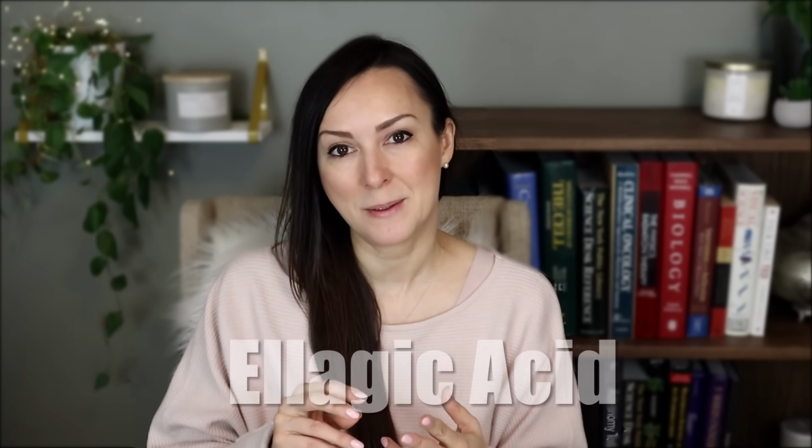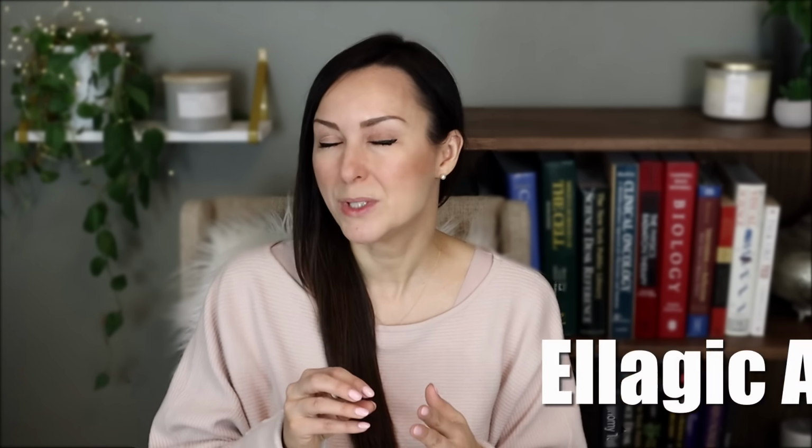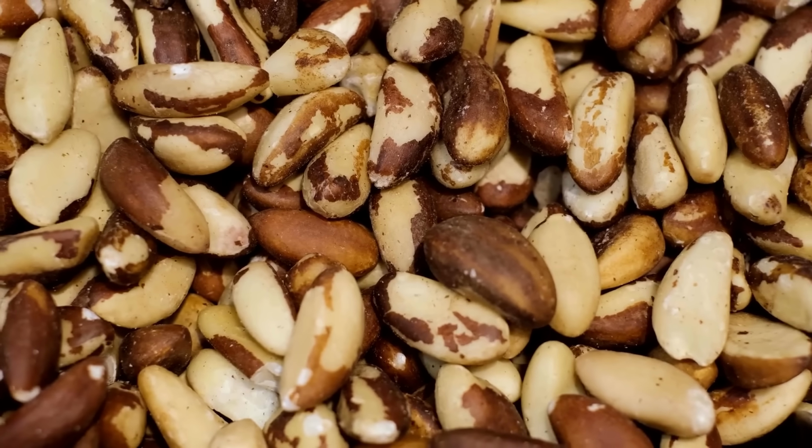Again, known for lowering inflammation, but they also contain something called ellagic acid, which is one of the most important and powerful polyphenols for reducing your cancer risk. There's also another nut that doesn't get enough attention, and those are Brazil nuts. They're one of the best sources of selenium on the planet, which actually helps your cells repair themselves. So I think if anything, I would highly recommend adding flax seeds, walnuts, and chia seeds to your grocery list, not only for protein, but for their cancer-fighting benefits.